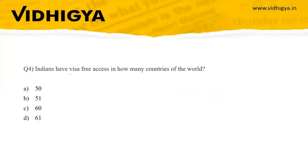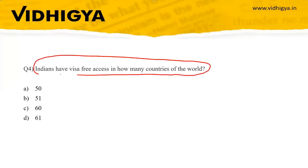Question 4: Indians have visa-free access to how many countries across the world? Your options are 50, 51 countries, 60 countries, 61 countries. The correct option is option C, that Indians have access to 60 countries without a visa. Visa-free access to 60 countries. And we have also discussed that the latest additions in India's list are Oman and Armenia.